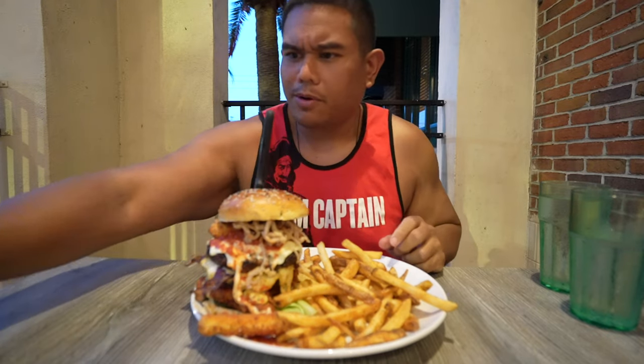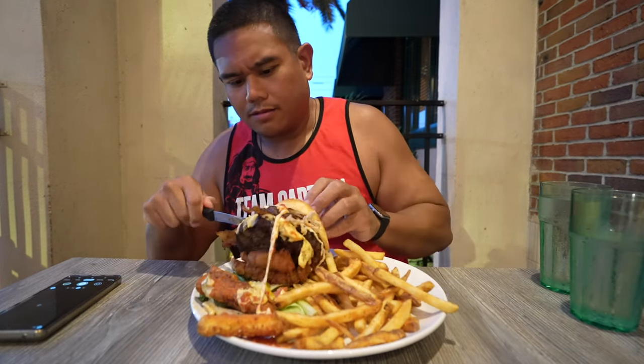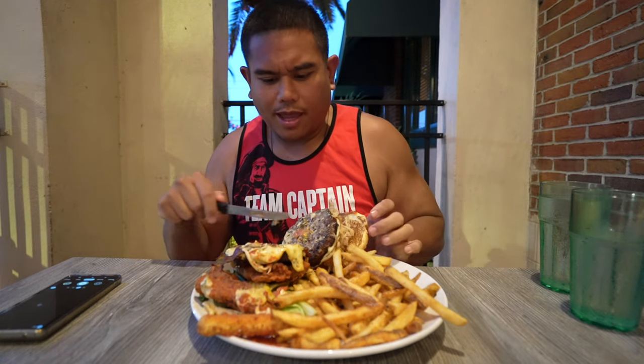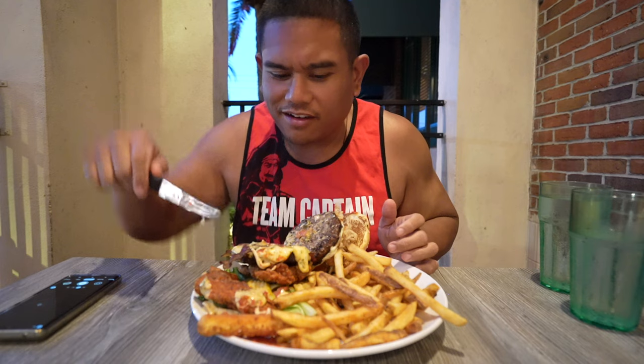All right, so the burger is in front of me. I'm gonna separate it just to let it cool off, because I know this is gonna be piping hot. Yep, cool. That's hot. And then we'll start. Ooh, there's like a buffalo tender. That's what that is. Ooh, I'm excited.